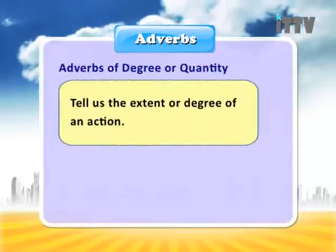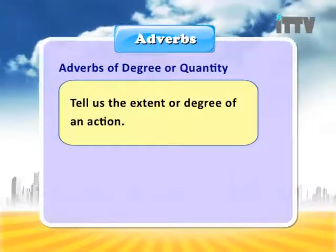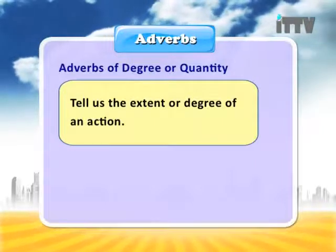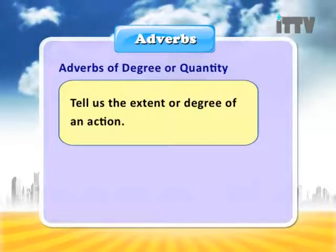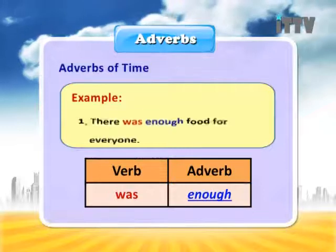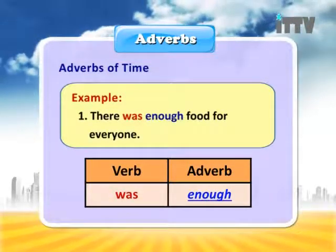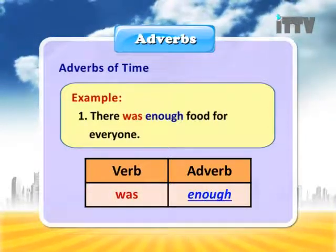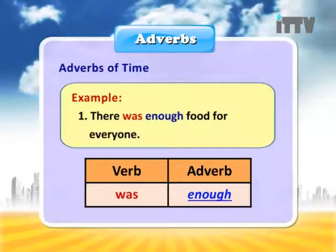And these are adverbs of degree or quantity. What are adverbs of degree or quantity? Adverbs of degree or quantity tell us the extent or degree of an action. Let's take a look at some examples. The first sentence, there was enough food for everyone. The verb was and the adverb here is enough.